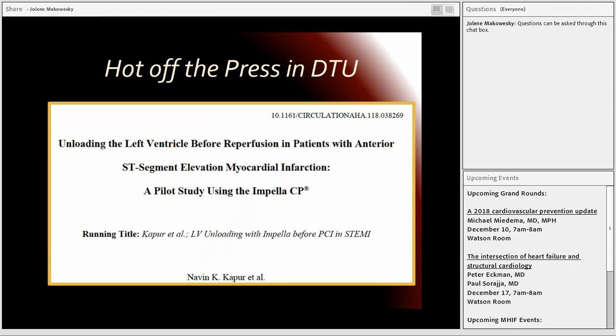So looking at this concept then of studying Impella further, we come to what's kind of hot off the press, so to speak, in door to unload, which is the publication of this door to unload pilot study using the Impella CP device by Kapoor et al., which just came out. So I'm going to go over the study in a little bit more detail because this is kind of where we're at with the data right now.